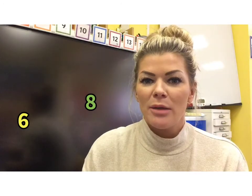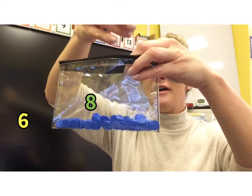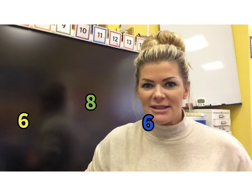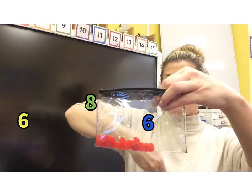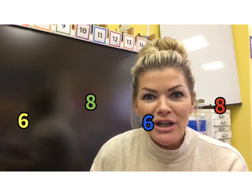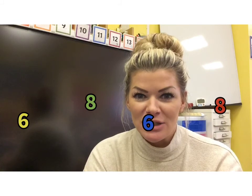Let's try blue group. Okay, blue group. 1, 2, 3, 4, 5, 6. 6 house points for blue group. Yellow and blue group have both got 6, but green group are still in the lead with 8. Reds, it's down to you. Let's go. 1, 2, 3, 4, 5, 6, 7, 8. 8 house points for red group. That means that green group and red group are joint winners with 8 house points each. We call this a tie or a draw, so well done red group and green group. Can we give them a big round of applause, please, everybody?